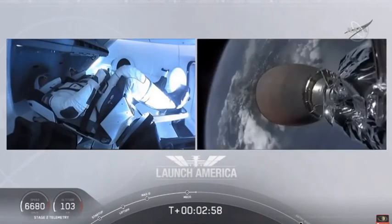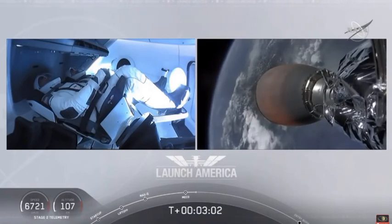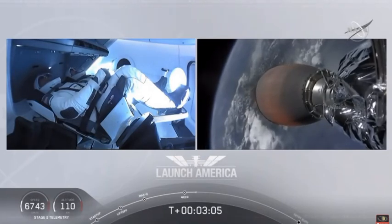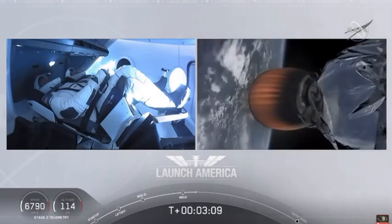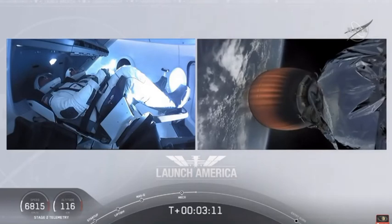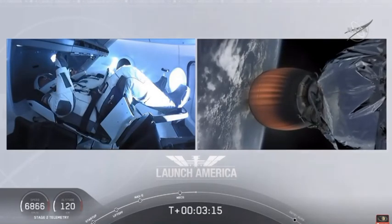All right, we have stage separation confirmed. The first stage beginning its flight back. The second stage being powered by that single Merlin 1D vacuum engine has ignited and is now carrying Bob and Doug into orbit. So they're going to continue under the power of this second stage. Stage 2 propulsion is nominal.